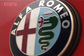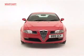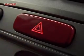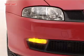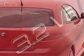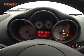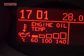It will cost you an extra £700 to get a GT instead of a top-spec 156 saloon, and discounts are unlikely to be as large because the coupe is less common. However, the good news is that depreciation will be lower, although still worse than its German competition. The diesel and V6 engines are comparatively thirsty, and insurance and servicing bills will be big.